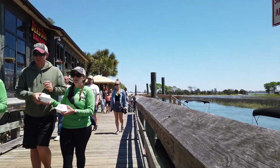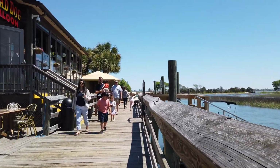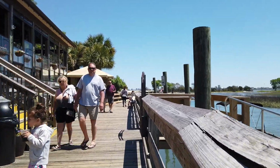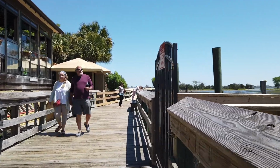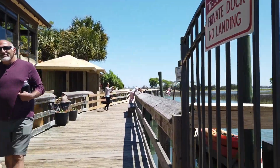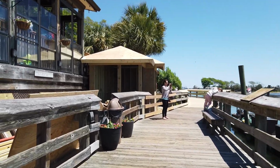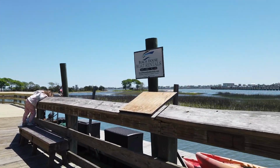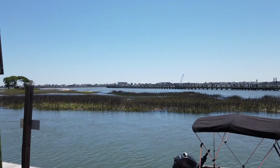As we continue down the Marshwalk, to the left is the Dead Dog Saloon, a Murrells Inlet staple for several decades. And we're shortly coming up on a new section of the Marshwalk. You can see a fresh wood right there. It looks like a structure coming up on the left. But first, let's just take a pan over here.